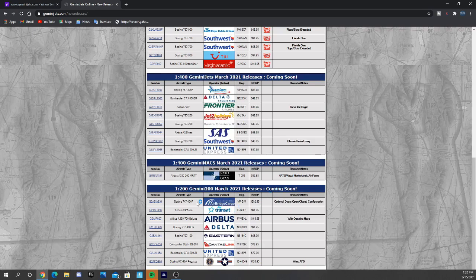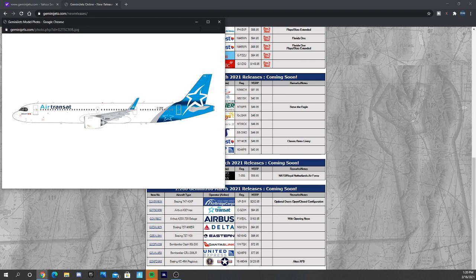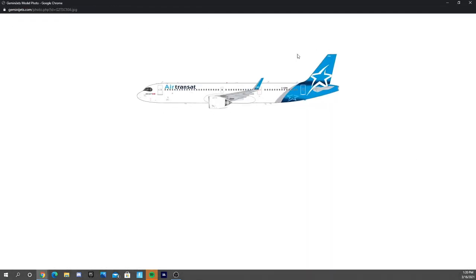Next, we have the Air Transat Airbus A321neo. This is $94. Not bad at all. This does have very good detail at the back. Then you do have the 1 overwing exit as opposed to 2 that you see on some A321neos. The engine actually does look pretty proportioned on the 1/200 scale, which makes me mad, because if they can do it on 1/200 scale, why can't they do it on 1/400?